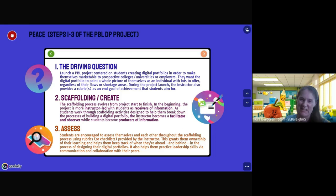So in the beginning of a digital portfolio PBL project, it might look very teacher-led. The students might need some hands-on help with creating a Google site, with adding text, with adding text boxes or changing text color, fonts, changing the theme. They don't want it to be the generic blue theme that Google Sites starts with. They want it to be pink, or they want it to have a special background, a special header or an image or whatever. Just walking through the steps of the basics of how to set up their digital portfolio, right?